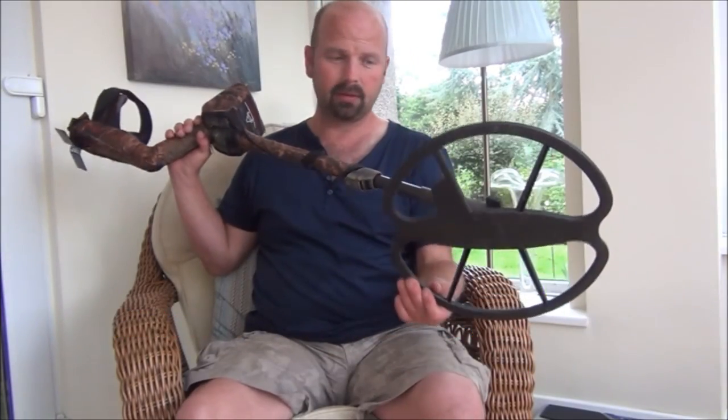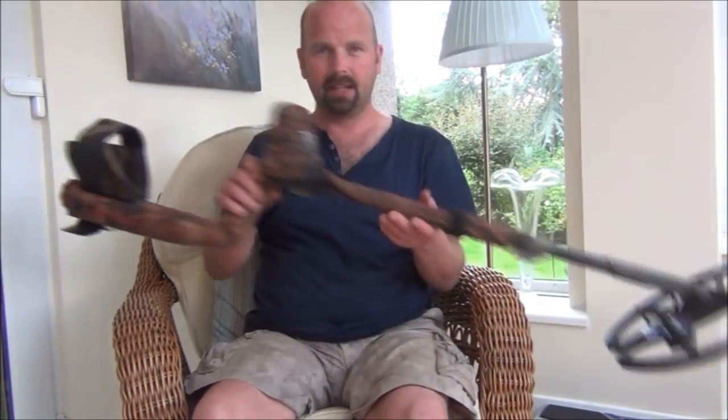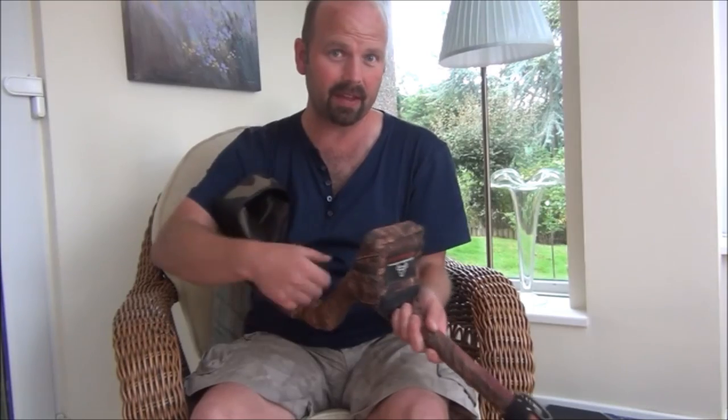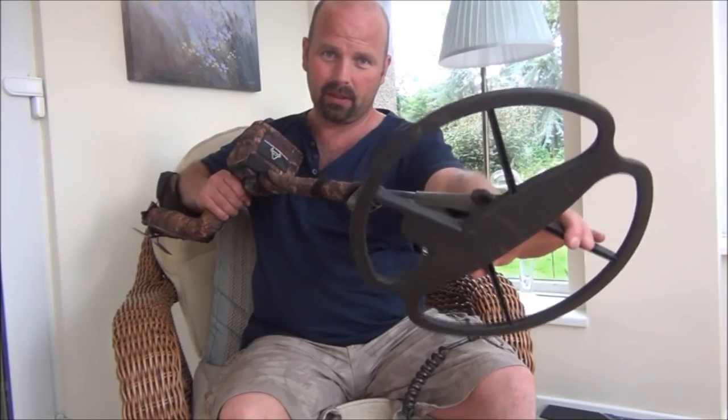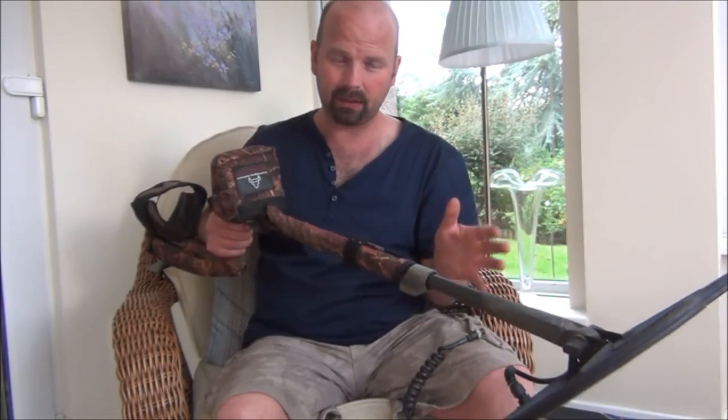What about the weight of it? Well, to be honest, I didn't notice much of a difference over the 11-inch coil. The Etrac is a reasonably heavy machine, especially compared to the Deus, which is feather light. You would probably get a tired arm if you used it all day without any sort of harness. But that said, on these hunts, I didn't use a harness and I didn't notice any difference between this and the 11-inch coil. What I did notice when I was using this 13-inch coil is the balance of the machine wasn't really affected, the weight wasn't really affected when compared to my 18-inch coil.